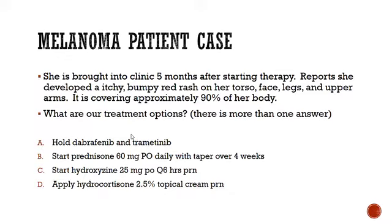What should she do? Hold dabrafenib and trametinib, start prednisone, start hydroxyzine, and apply hydrocortisone topical cream as needed. And there can be more than one answer.